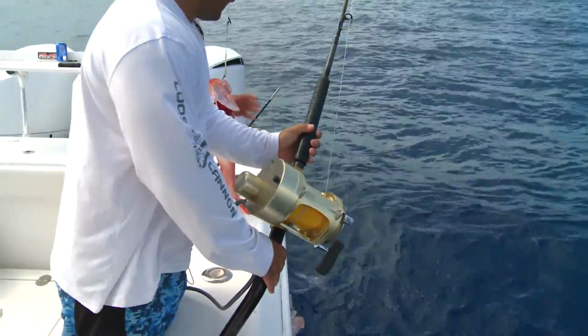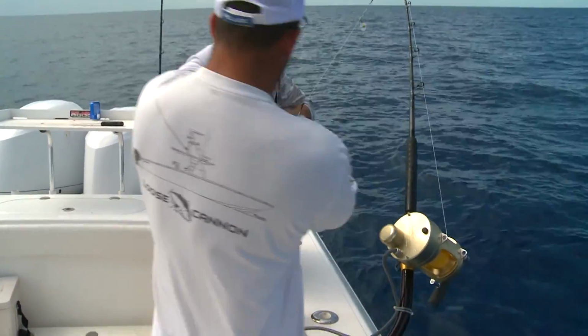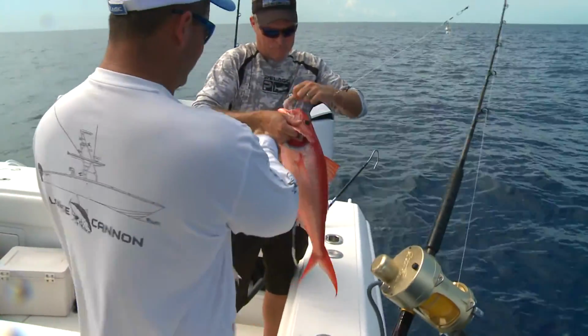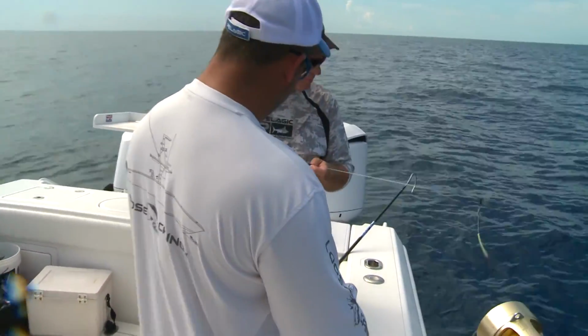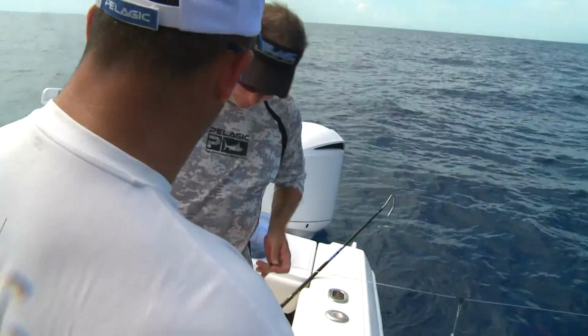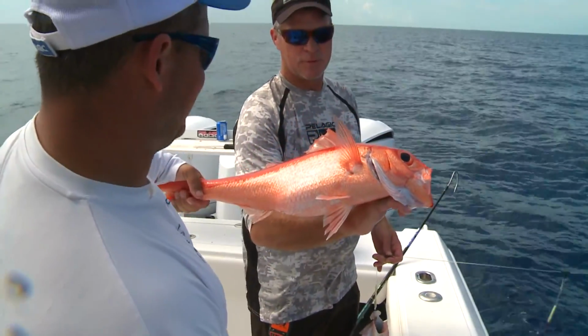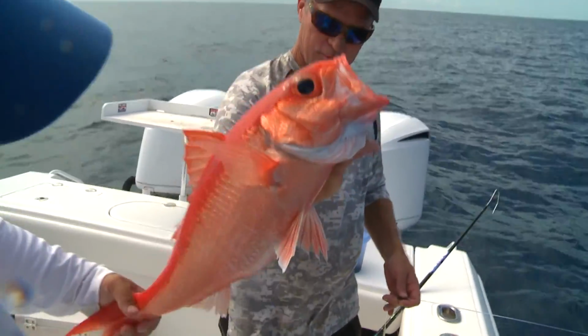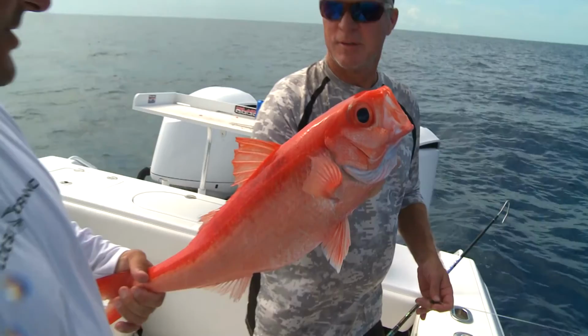You lost the weight? He probably got bit off by something. Yep, sure did. I told you we went across my queen hole. What happened? We got bit off. Oh, who crimped that? There's a nice one. That's a good fish right there. That's what we're looking for. Yeah. Catch one a little bigger next time.